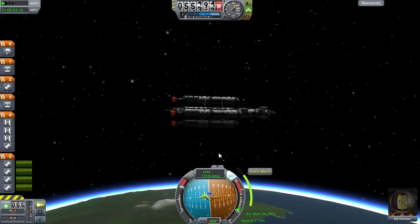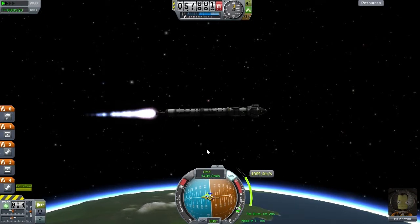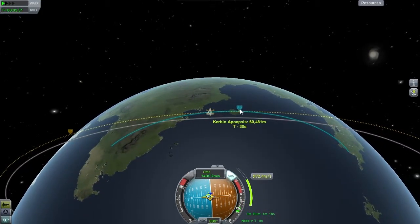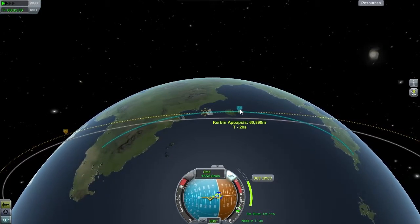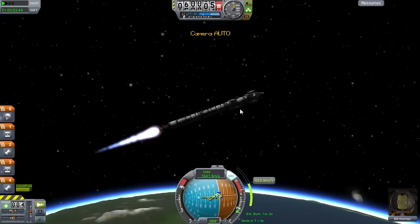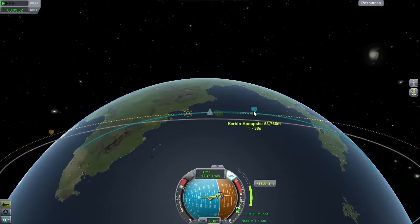So we're going to burn out this engine. There we go. Now this guy will kind of nose up a little bit here. If we need to. So we are going to need to nose up a little bit. Just going to put us in a slightly larger orbit because we want to keep that apoapsis ahead of us. Fuel. We're doing okay on fuel. There we go.